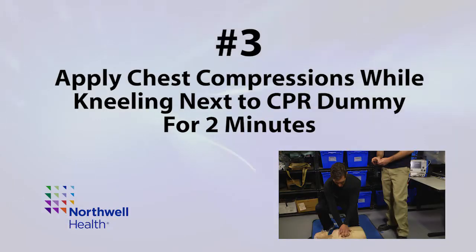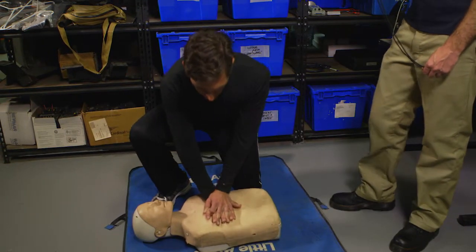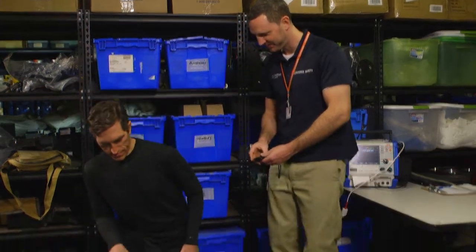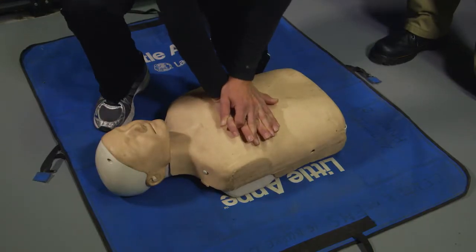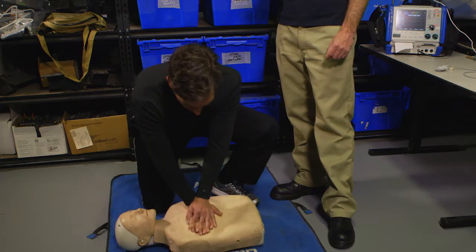Number 3. Apply chest compressions while kneeling next to CPR dummy for 2 minutes. For the following task, you will be on 1 or 2 knees applying consistent chest compressions for 2 minutes. You will first get into position and start when the therapist starts the timer and says begin. This is not a test to evaluate CPR. It is a test to see how well you can tolerate consistent activity in that position.